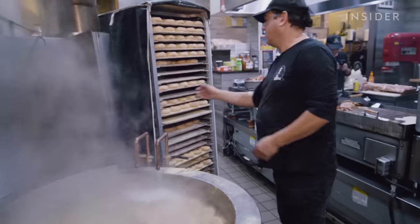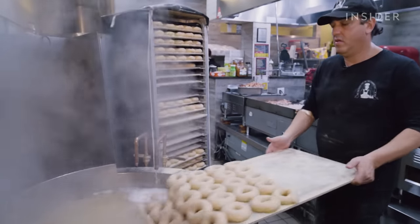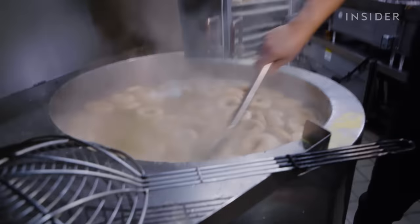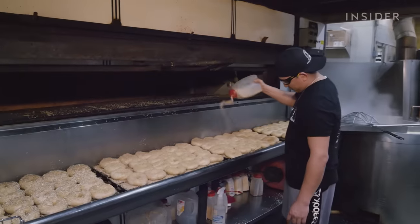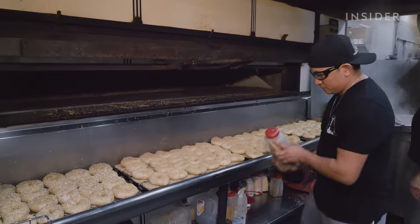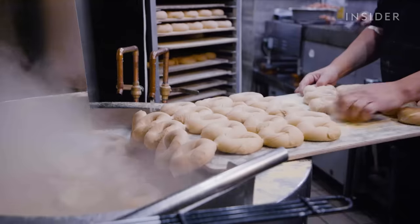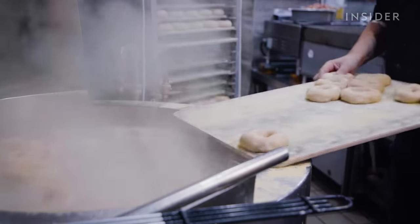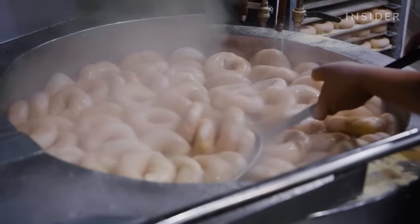We'll always have two people working the oven. So there's a kettle man, which we'll call him. He'll control the flow of the bagels into the kettle. And then there's the guy on the oven that'll be his director. But the kettle is the ultimate guy in control because he knows when that bagel's ready to come out of that kettle. It's so important.